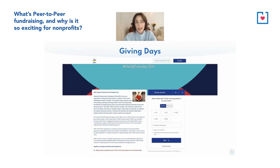And the third type of peer-to-peer fundraising would be giving days. Giving days can be ambitious, but very impactful for organizations. Typically, a giving day will require some education and awareness beforehand, so participants are ready and eager when the day comes. Giving days are quick, fast-paced ways to reach a goal. Again, like Giving Tuesday, like the example on the screen.